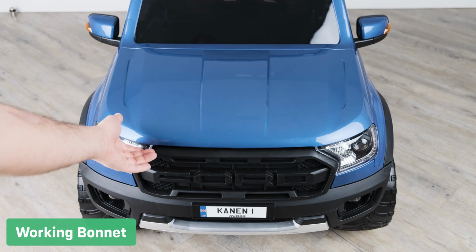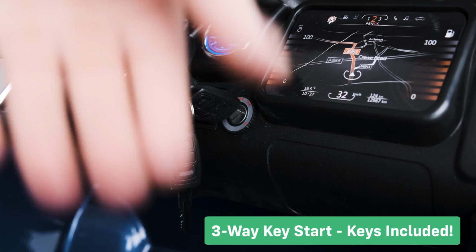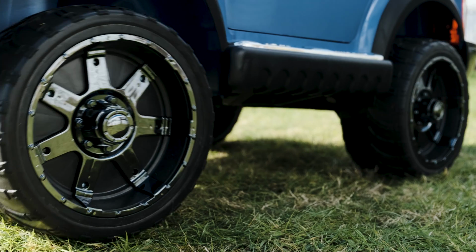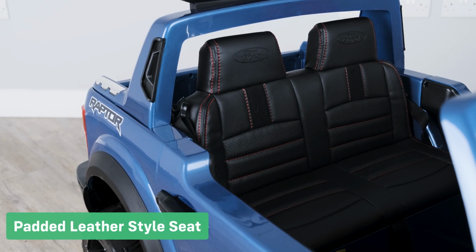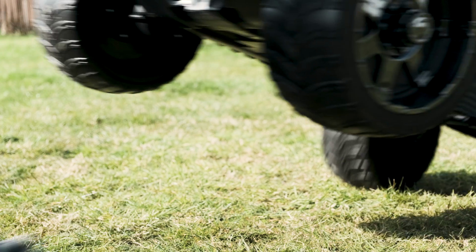The working bonnet makes for quick and easy storage. 3-way key start with keys included. Soft EVA tyres make the ride more comfortable for your child whilst giving the car more grip. It has a comfortable padded leather style seat. The transport handle allows you to easily move the ride-on from place to place.